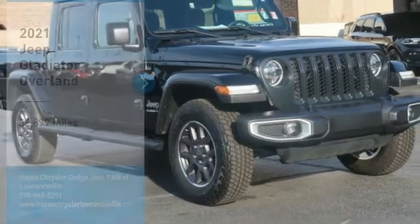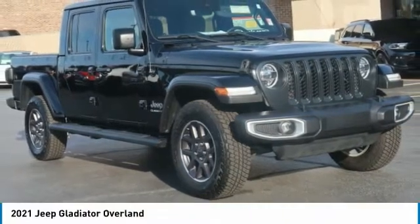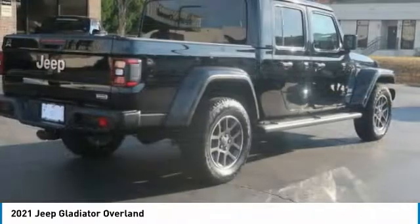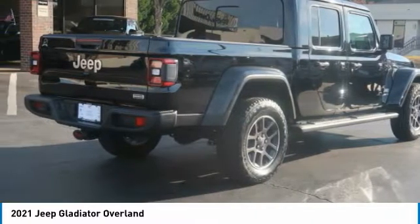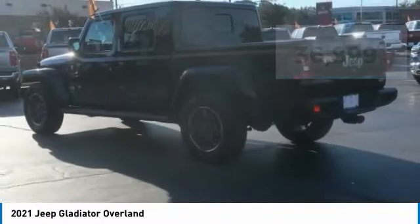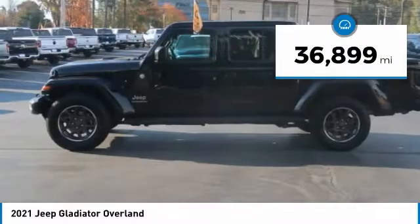Pleased to show you this 2021 Gladiator. The Jeep Gladiator is just the off-road truck that Jeep fans have been waiting on. Enjoy the functionality of a truck while retaining the off-road capability. You'll fall in love with this Jeep Gladiator. This vehicle has less than 40,000 miles.